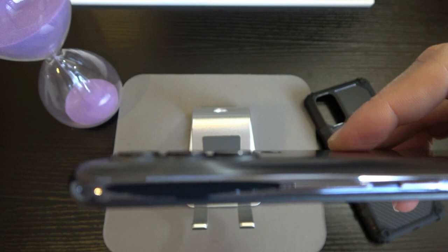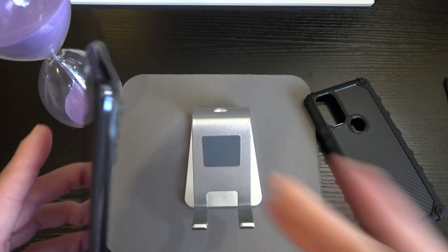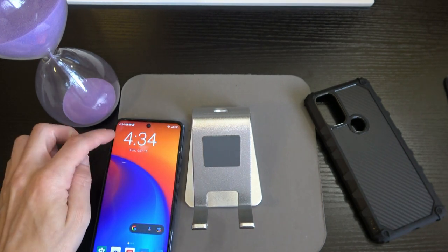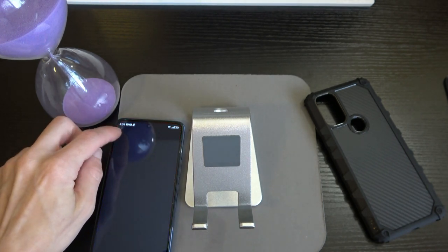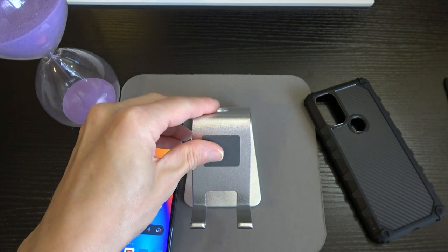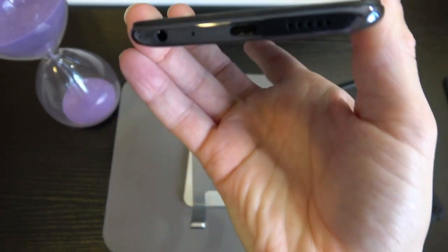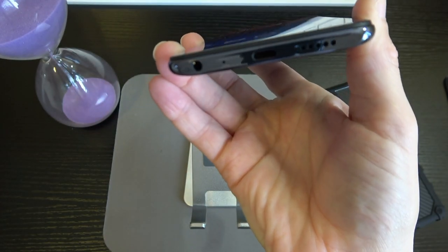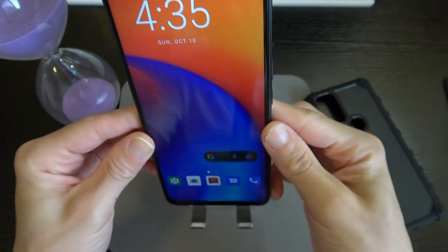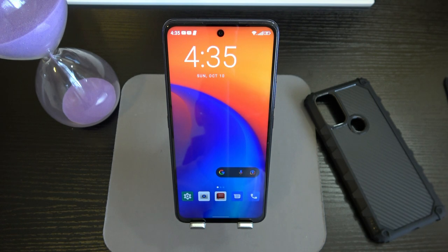You can see that the camera hub protrudes ever so slightly, so it's not really dramatic. When you put the phone down on a flat surface, you're going to have a little bit of rocking, but it's not too dramatic at all. So I'm actually a fan of the build of this device. It's rounded around the corners leading to the front display, so holding this phone is not a cumbersome experience at all.